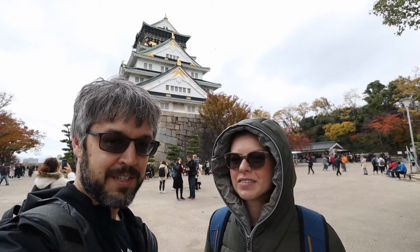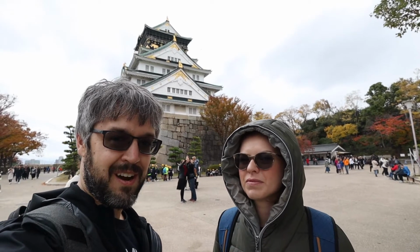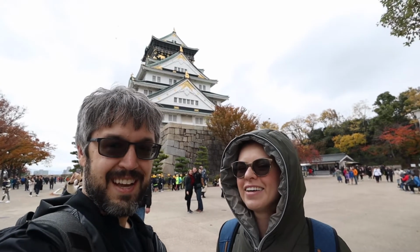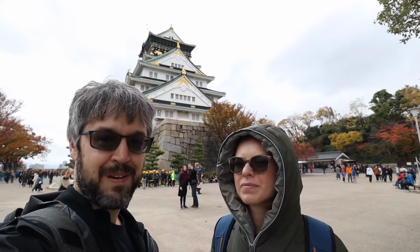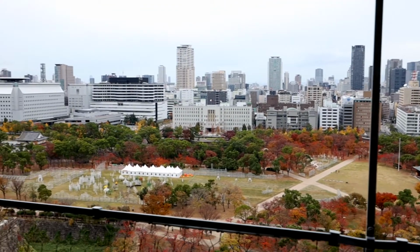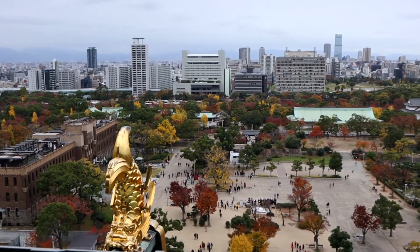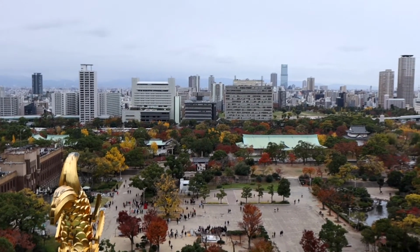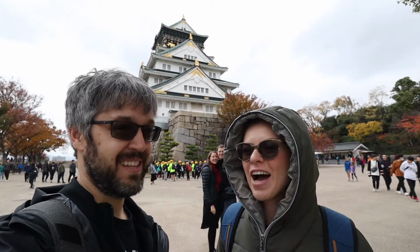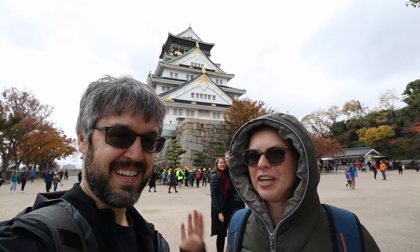So that was interesting. But if you're hoping to see the interior of a historic structure, it's not really that. There is a nice viewing platform on the top where you can see out over the city of Osaka. And that, I guess, is more the highlight than anything else. Yeah, but be prepared for crowds. There are tons and tons of field trip groups. So be prepared to be swarmed with children everywhere.